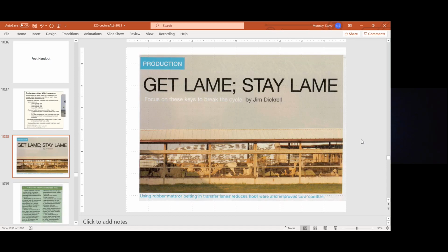Going back toward the front, we should have a Get Lame, Stay Lame article in that packet. I'm going to take some stuff out of that and we'll talk about it. The problem with our lame cows in our current system is, do they have an opportunity to rest, to heal? If they're always on cement, they have to stand, we're overstocked, it's going to be very hard for that animal to recover, to become healthy again, to get out of that 4 and 5 range.